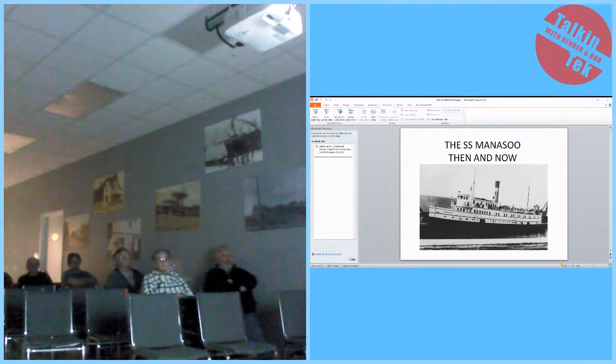After the modifications, she had a tendency to roll in rough seas. So she would sort of sway back and forth, but it wasn't considered unsafe. It is rumored that barrels of sand were placed in the lower hold that would be used to move around the ship to trim the vessel. So this ship didn't have ballast tanks. Again, she was a ship, but almost a boat, if that makes any sense.